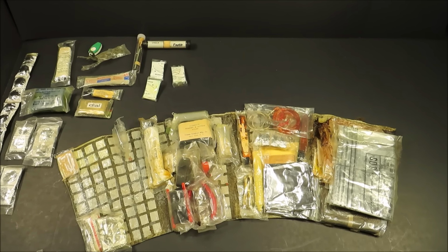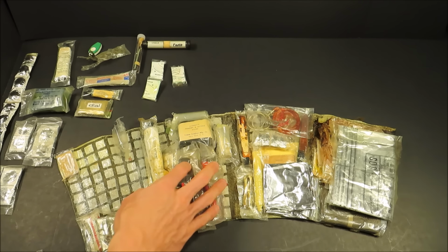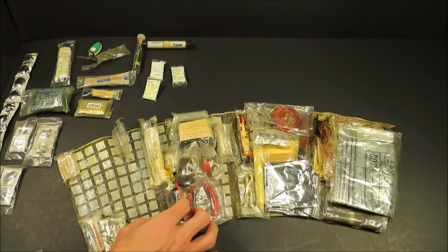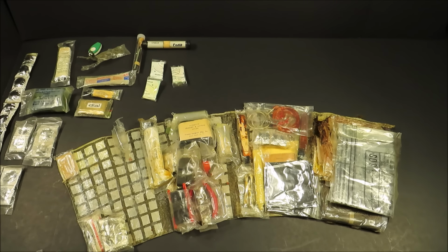Could be getting that from an insect bite, or getting ill from some bad water that you drank. Which brings me to something that I can't find in the kit, and that is the water purification tablets. There's a 50 count bottle and it should be iodine tablets. I don't see them. Hold on one sec.